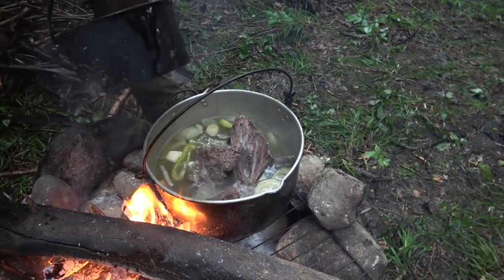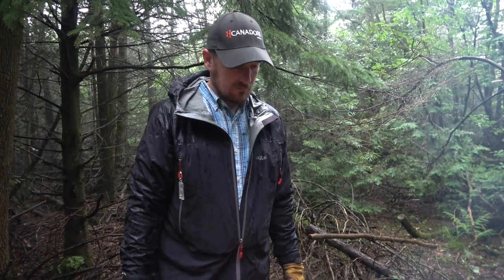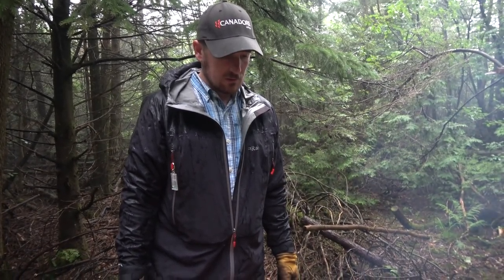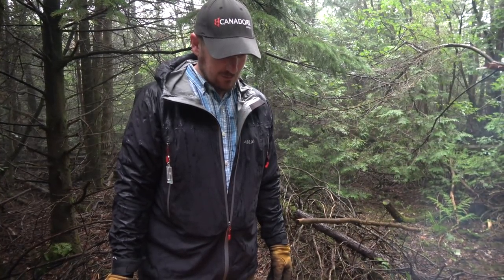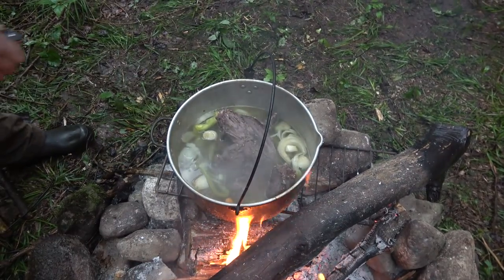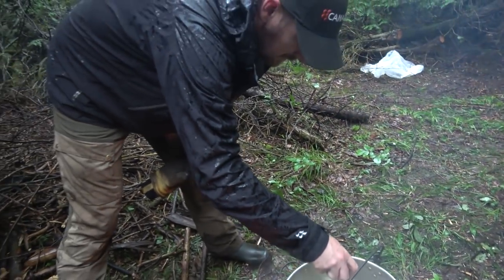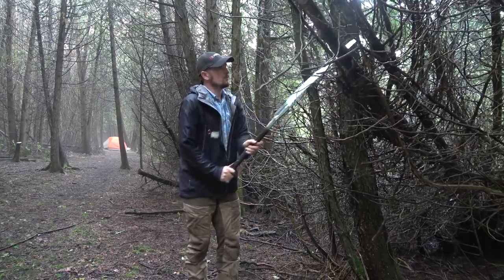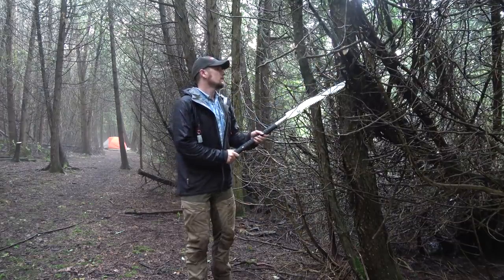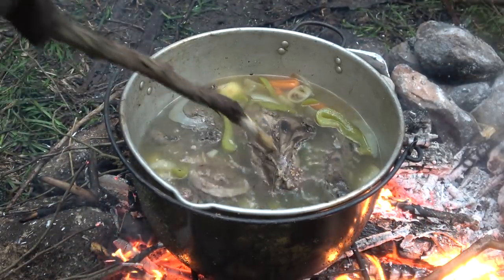One little piece left. There it is. How's it look? I don't know. It looks like big chunks of meat and lots of onion. What do you think? It's all right. Yep. That's like a dark meat. I think it could get a little more tender. We got another hour and a half according to our recipe. I think so.